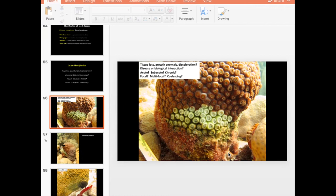Focal, multifocal, or coalescing. From this angle, it looks like it's focal. We might want to have a look around the rest of the colony to see whether there's other spots going on. Very good. And then, is it disease or is it biological interaction? Looking at this colony, we can see that there has been some older mortality with some algal growth on that. I would want to have a look around the colony itself and some of the adjacent crevices to see if we see some kind of potential predators in the area. But just based on that information of what we're seeing there, it's possible that it's a disease.